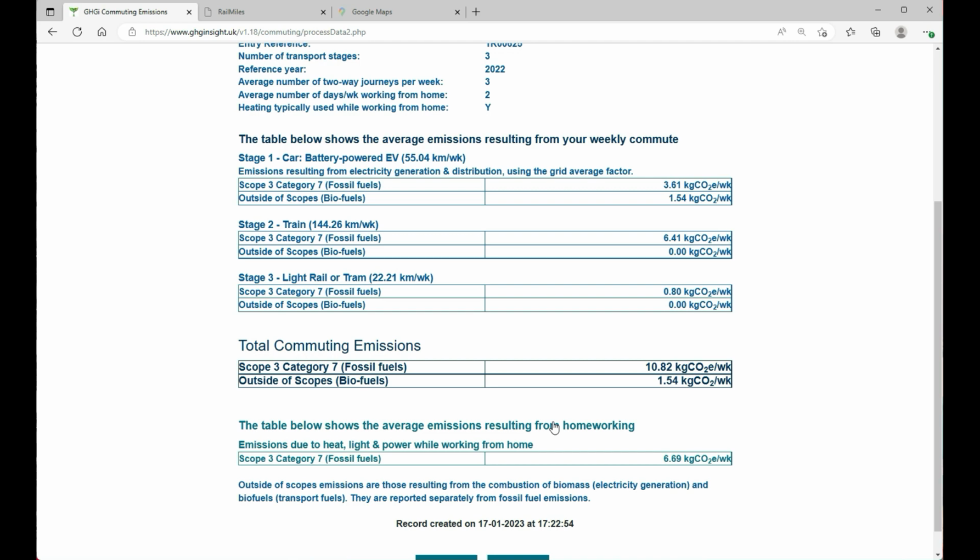As I've said, these are your weekly emissions. To get your annual emissions, you need to take account of annual and statutory leave. Multiplying by 46 or 47 will give you a reasonably accurate figure for the year.